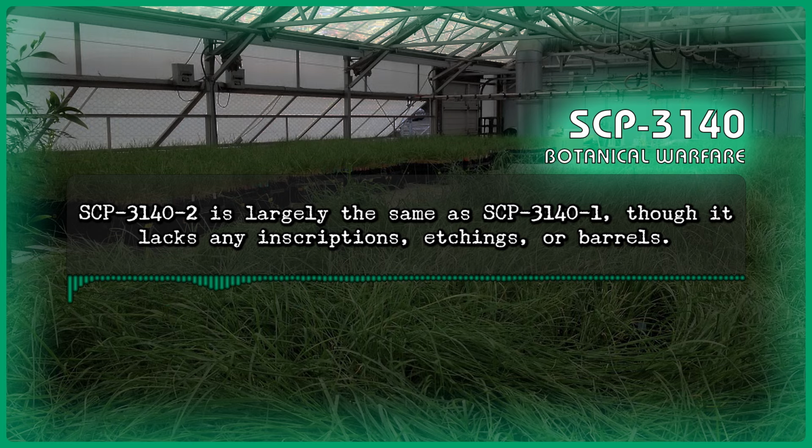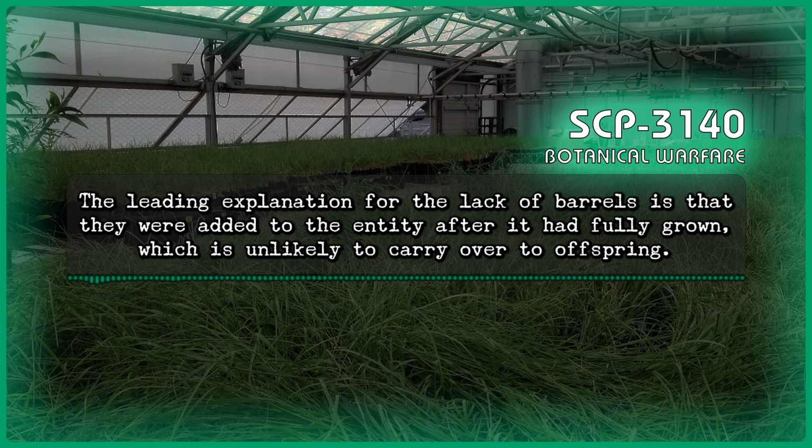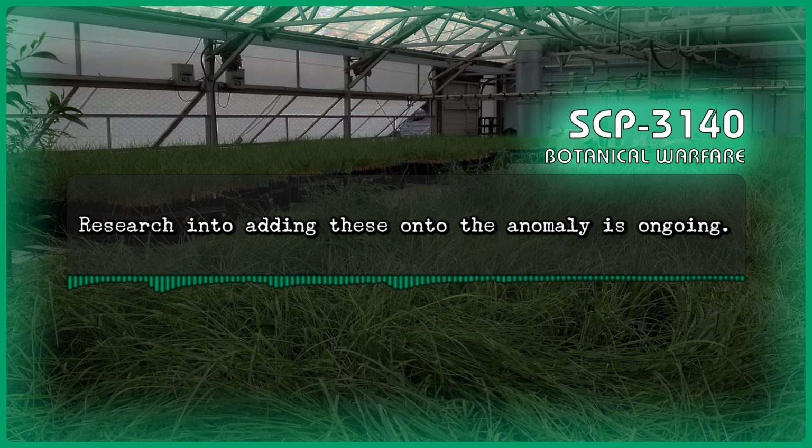SCP-3140-2 is largely the same as SCP-3140-1, though it lacks any inscriptions, etchings, or barrels. The anomaly is unresponsive to the fire command. The leading explanation for the lack of barrels is that they were added to the entity after it had fully grown, which is unlikely to carry over to offspring. Research into adding these onto the anomaly is ongoing.